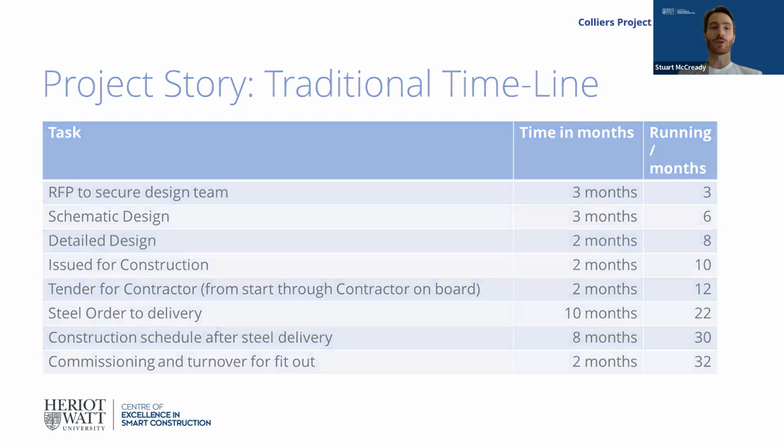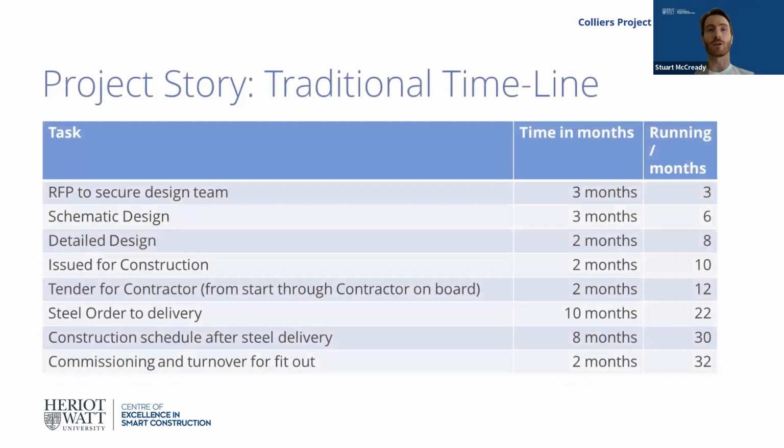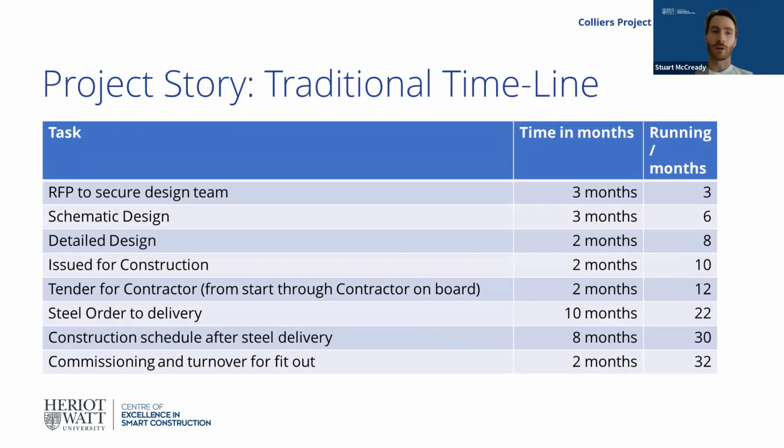So in a traditional sense, you go through your design phases, as Dick had in an earlier slide, and you get to the end of design and then you proceed into construction, and you have a little bit of overlap in procurement in that timeline. So for example, you've got your initial indicative timelines of 3 months for schematic design, another couple of months for detailed design after that, and then your IFC drawings, which are coordinated within that phase. And then you have your tender for construction through your owner at the end of that period.